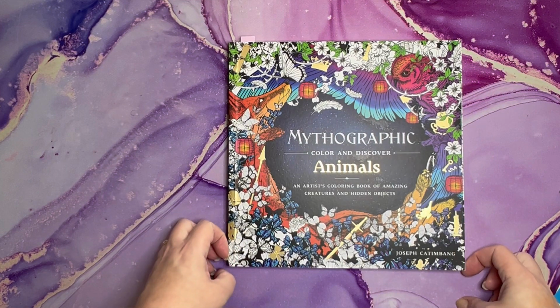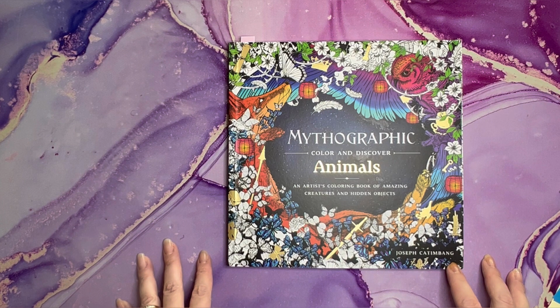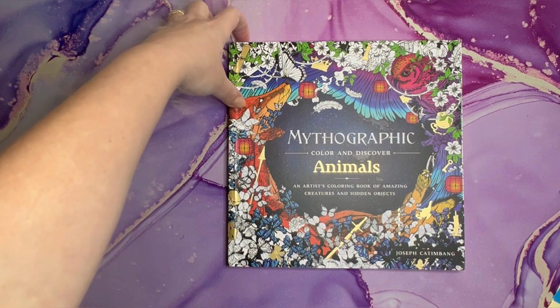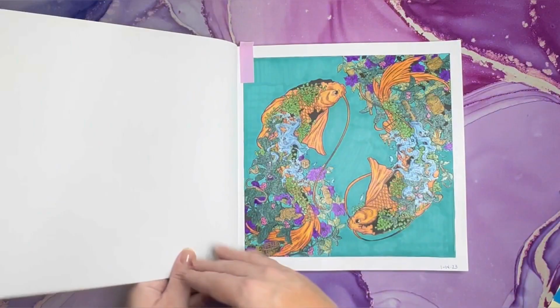Next, Mythographic Color and Discover Animals by Joseph Catamang. I have had this book for ages, and I've had a WIP forever. And that is one of my goals for 2023. Guys, I have so many WIPs. It's disturbing, and I don't like having WIPs. So one of my goals is to work on at least one or more of my WIPs every month. So for January, I came here and I did this, this was my WIP.